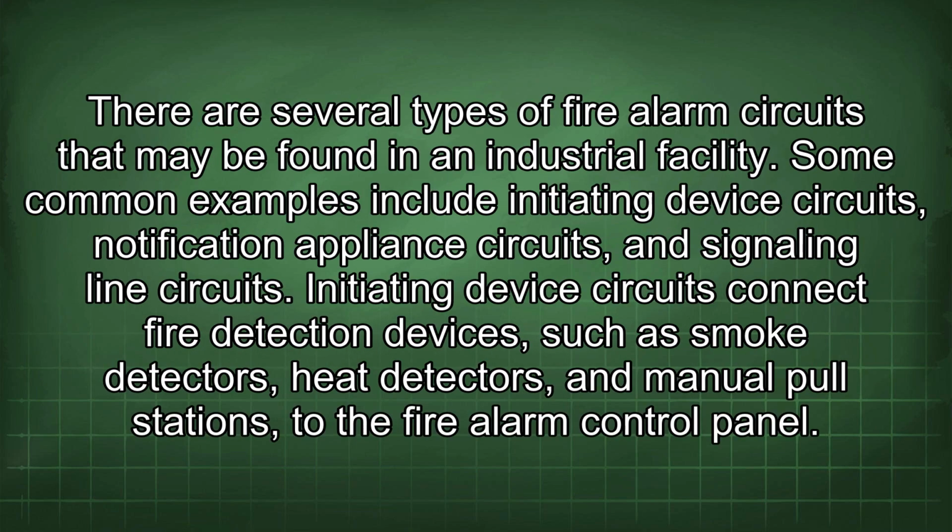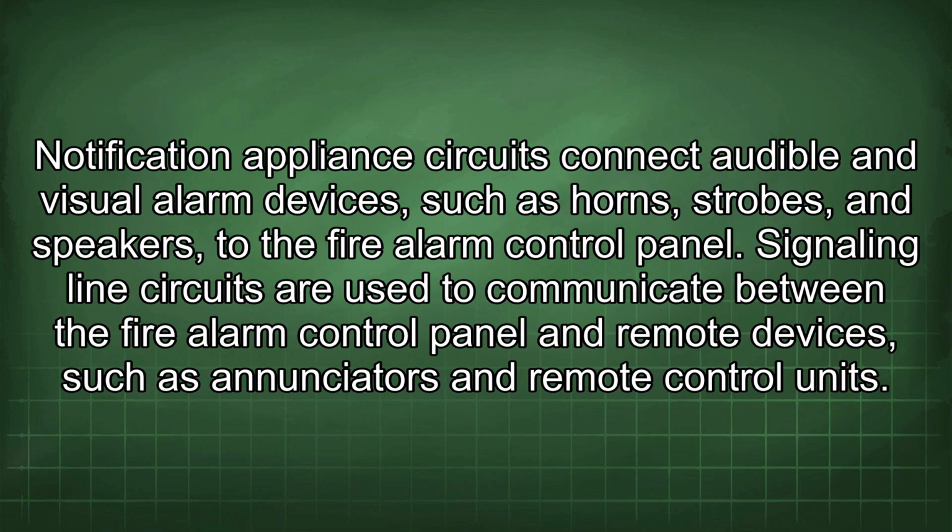There are several types of fire alarm circuits that may be found in an industrial facility. Some common examples include initiating device circuits, notification appliance circuits, and signaling line circuits. Initiating device circuits connect fire detection devices such as smoke detectors, heat detectors, and manual pull stations to the fire alarm control panel. Notification appliance circuits connect audible and visual alarm devices such as horns, strobes, and speakers to the fire alarm control panel. Signaling line circuits are used to communicate between the fire alarm control panel and remote devices such as annunciators and remote control units.